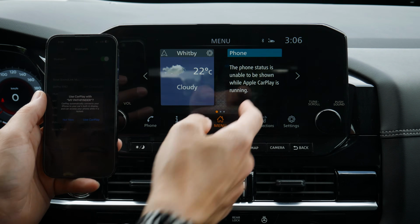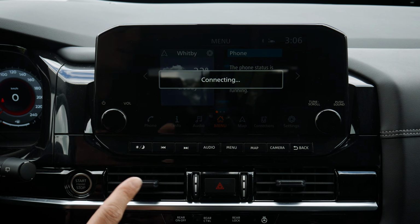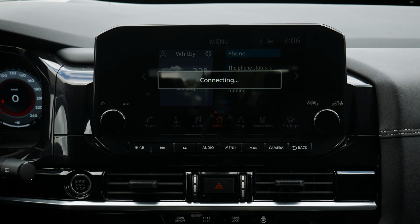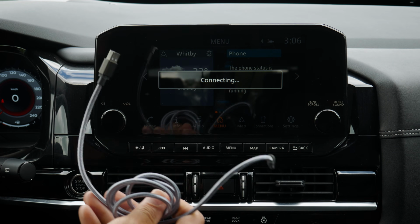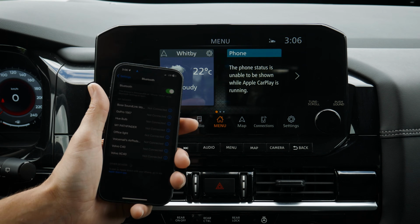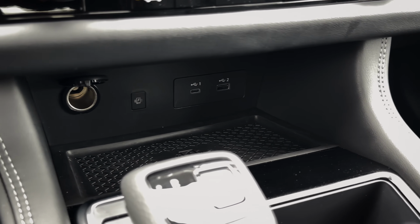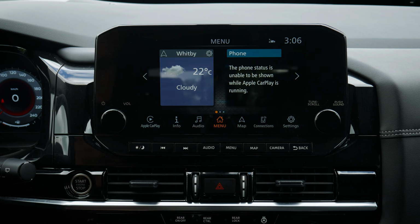So you see there, wireless Apple CarPlay, which is amazing. So you can use CarPlay this way. But one nice thing is that the screen is actually backwards compatible. So if you wanted to, you could use a traditional USB cable as well. But I prefer to go wireless, especially because this vehicle does also have a wireless charge pad. But you can see there, Apple CarPlay.